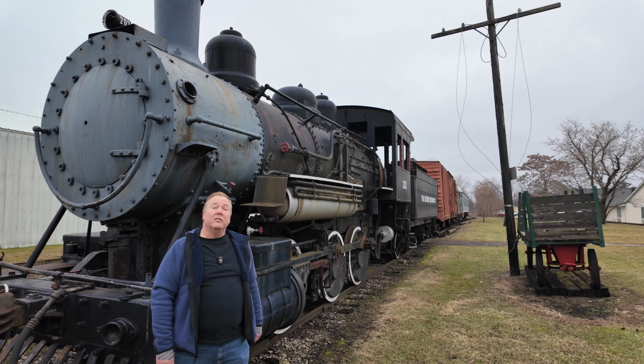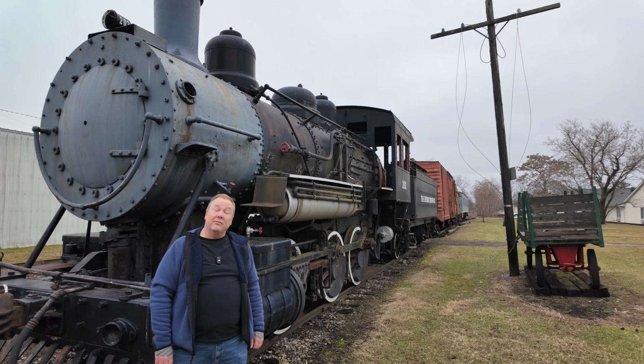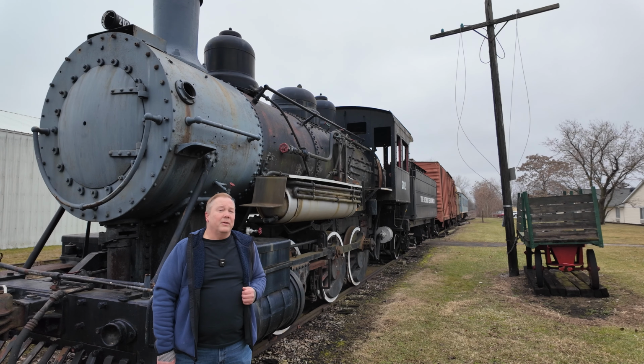This is the Detroit Edison 202. I'm Darren, and this is the Industrial Revolution. But today, we're not here to talk about the whole engine. I love steam engines, but today we're going to focus on something a little bit smaller.